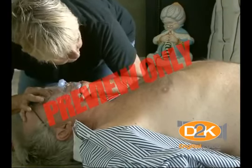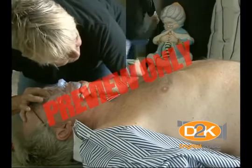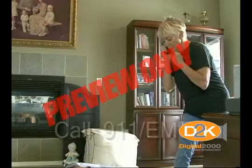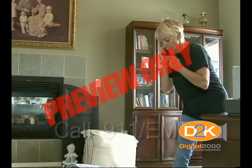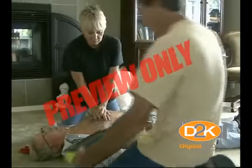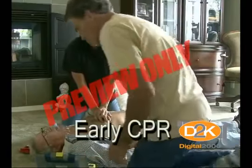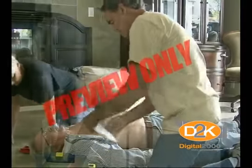To begin, there are certain steps that need to happen immediately to increase a patient's survival. Early recognition that there is a problem. Activate 911 or your emergency medical services immediately. Immediate CPR. Early defibrillation. Prompt advanced life support. Early CPR is the best treatment for cardiac arrest until EMS and an AED arrive.